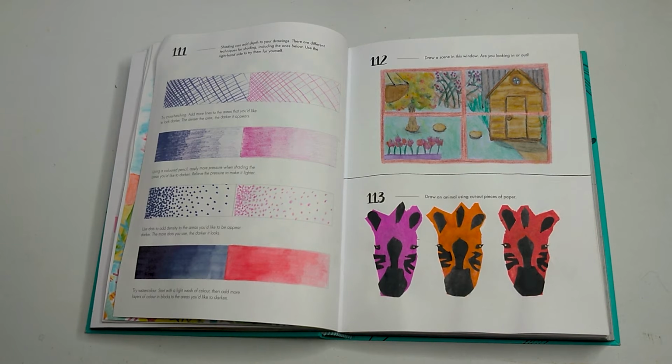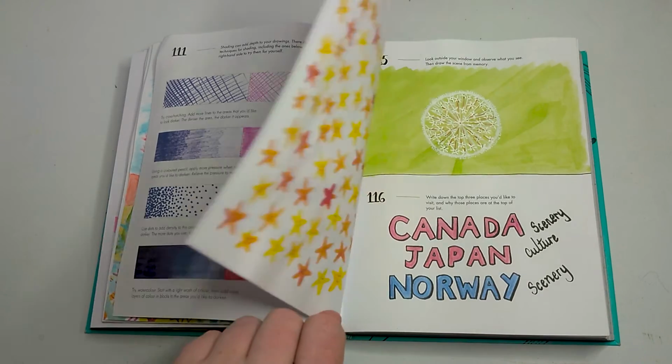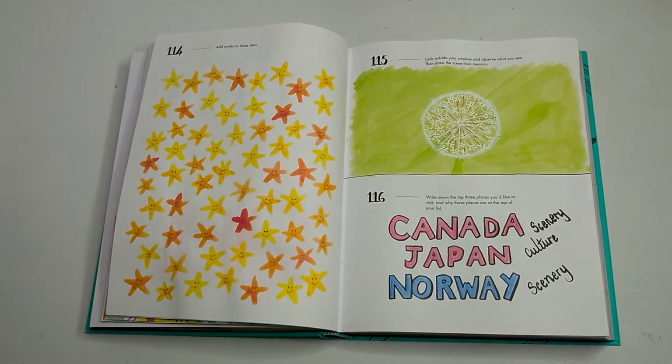113 was draw an animal using cut out pieces of paper. So I just used tissue paper for this and thought I'd just do giraffes rather than the whole body. I just did the heads, in different colours, just something a little bit different there. Okay, 114 was add smiles to these stars. It's really easy, that one.